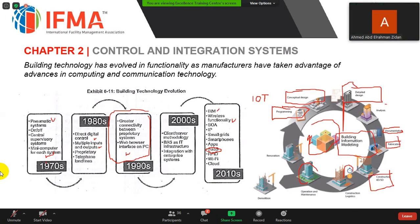Excuse me, Mr. Baha, building BIM is building information modeling or building interface module? The definition is building information modeling, BIM systems, not interface.